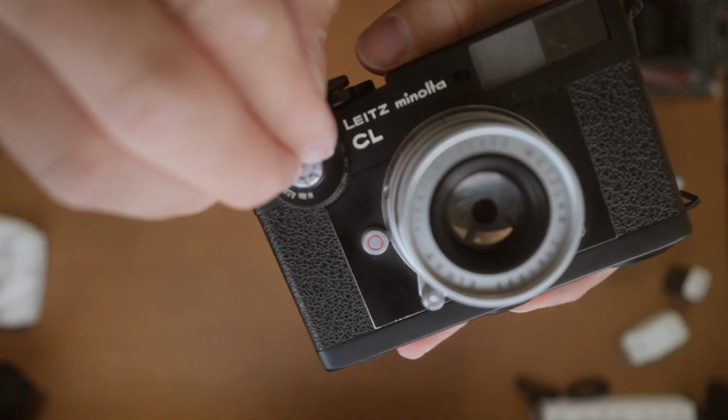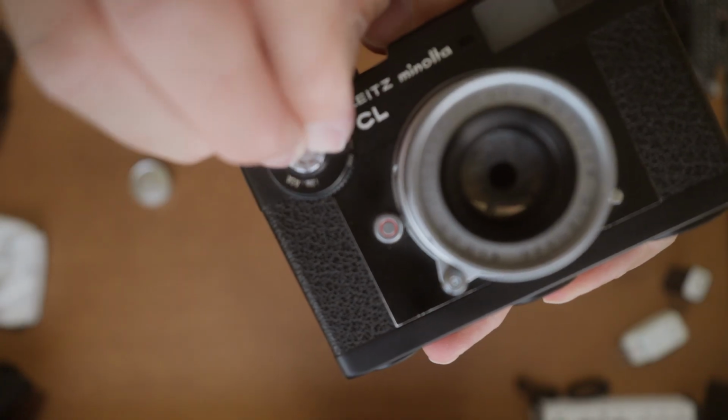The shutter speed dial, on mine at least, is very tight and scratchy, and it's not pleasing to move. The film speed is set with this little insert inside the shutter speed dial, which is frankly a pain to set. I've also broken two of those plastic parts.